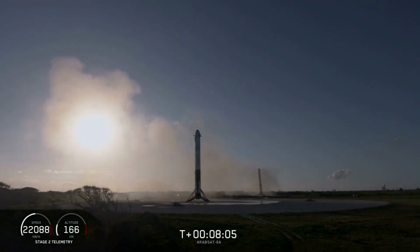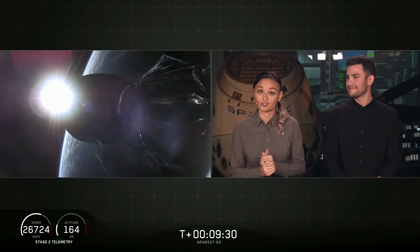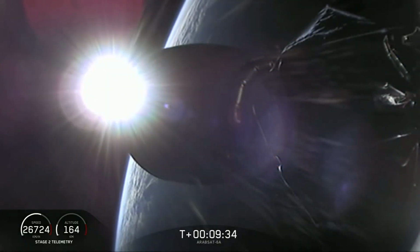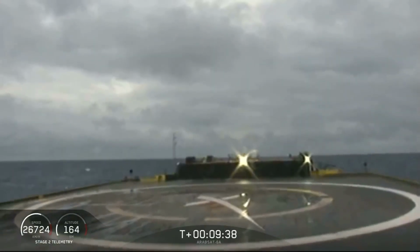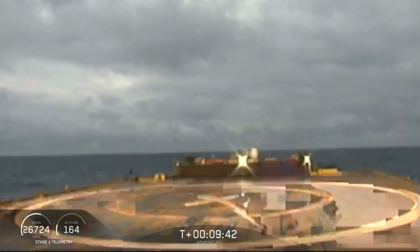Sight to see. So again, as we mentioned earlier, this is going to be a challenging landing. Stage 1 landing, and we are landing on our drone ship, Of Course I Still Love You. Center core landing legs are deployed.